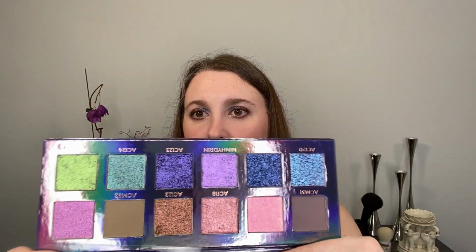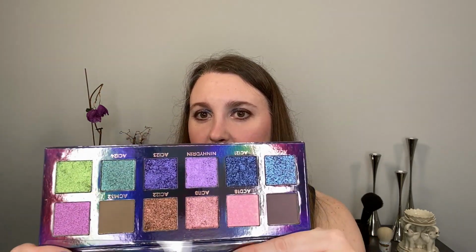So honestly, it's the blues, purples, and greens here that really called to me. I just really wanted to try them. So I picked this one up, and we'll see how that goes. This was actually a pre-order that when I ordered it, it had a July, August timeframe, and it arrived in May. So super fast, and yeah, I'm excited to try this.